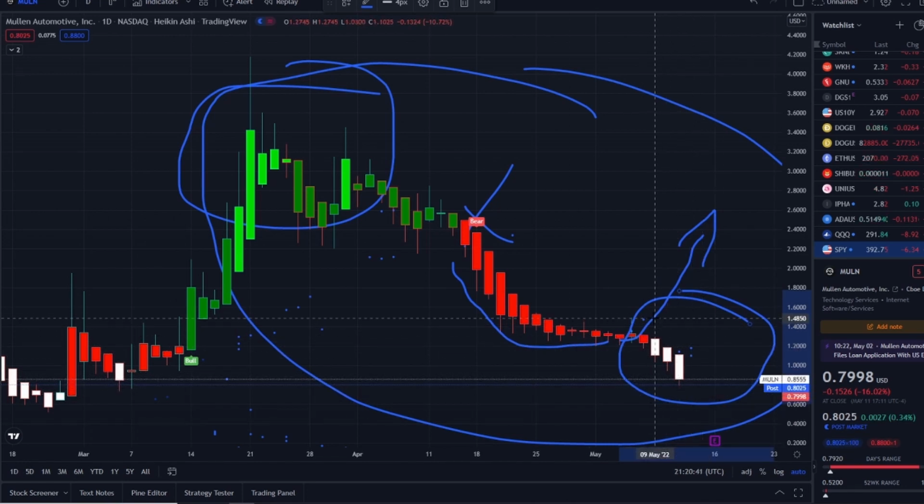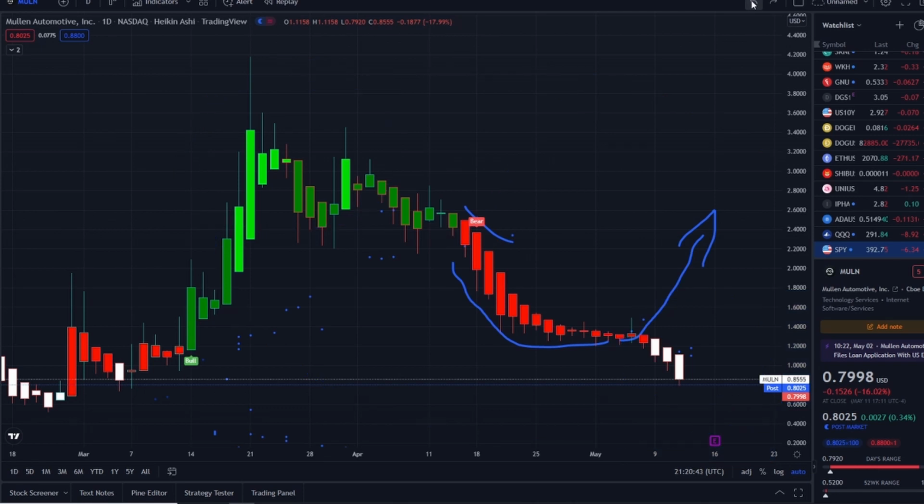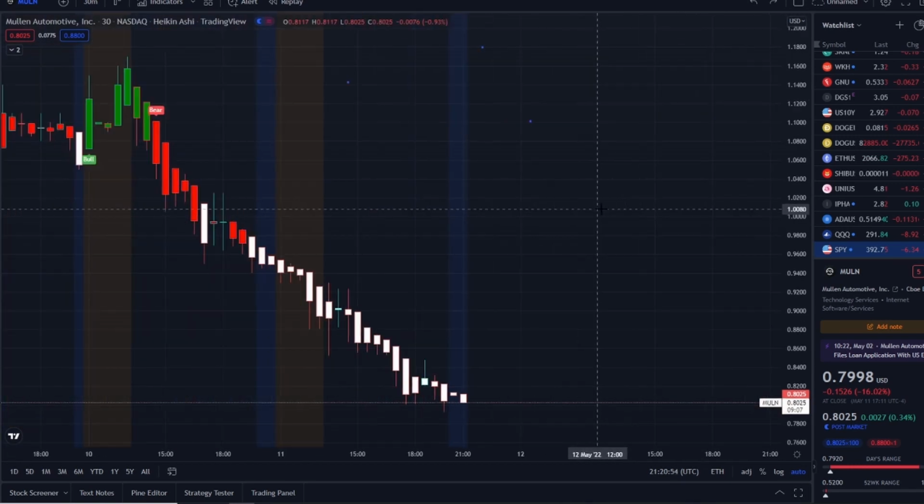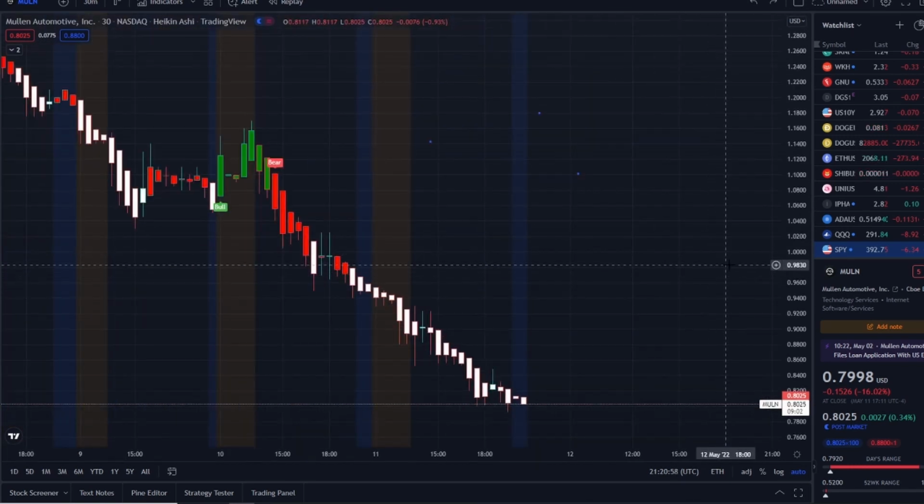Doesn't signify or guarantee anything, but we are in a dip area here at the 80 cent, and if we pull down towards 70 cent, it's going to be very important to watch it between 70 cents and the 52-week low. And again, this is not financial advice. These are my opinions alone, and we want to get back above $1 to see any real movement and strength in the overall chart.